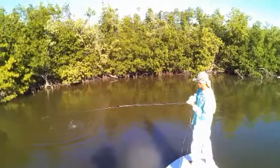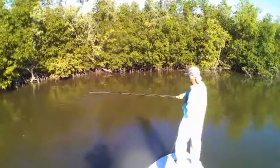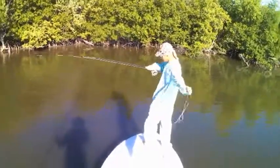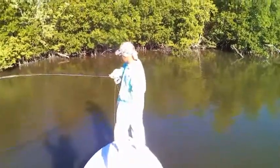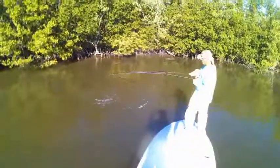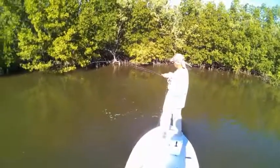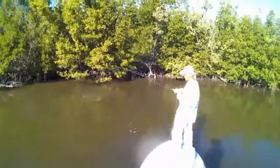Here's an epic battle for my nephew. Tearing up the top water, line going in and out. He's not current.